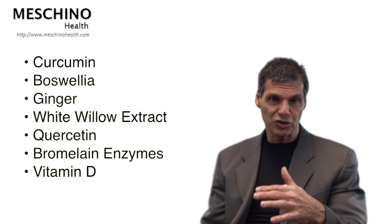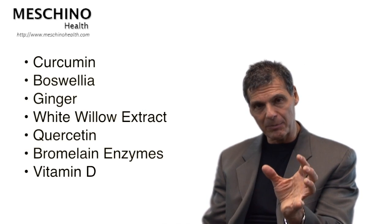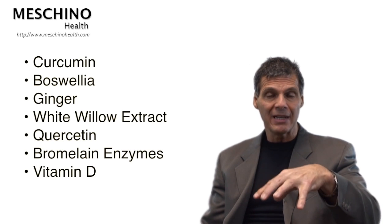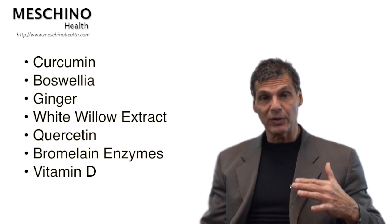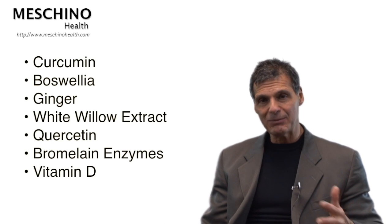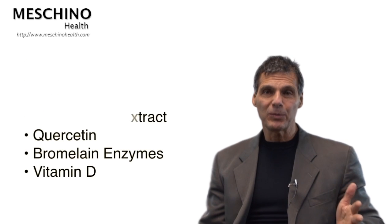So I'm not against these drugs. I'm just saying that you want to try to use the least amount of them possible. And this is where diet and supplementation comes into the story, because diet and supplementation can reduce inflammation and reduce pain, and certainly doesn't have the toxicity. I'll give you some examples. The combination of curcumin, boswellia, ginger, white willow bark extract, a great combination of anti-inflammatories that are all natural that can reduce inflammation without any significant side effects. The same is true for the flavonoid quercetin, for bromelain enzymes, taking higher doses of vitamin D, and there's other ones as well. But of course, you have to use the right dosage.